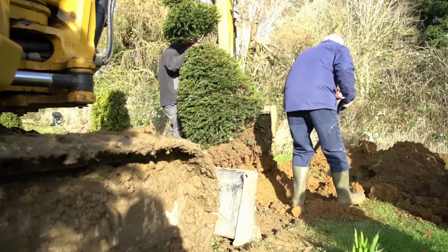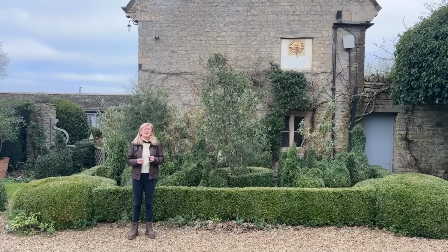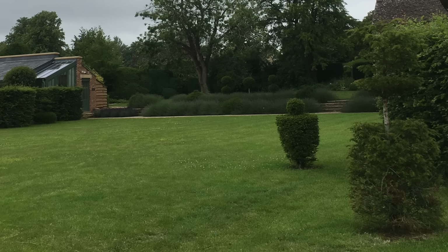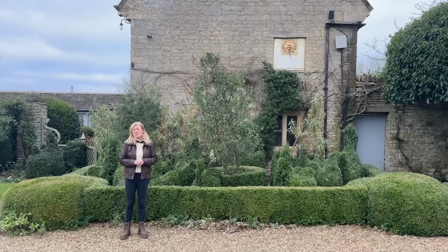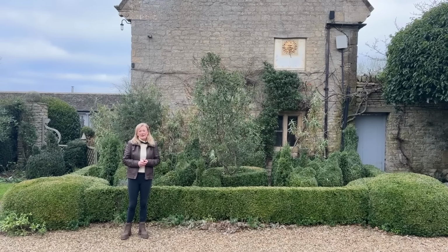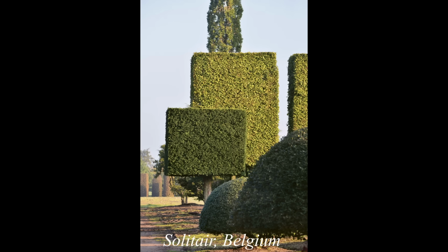And I was amazed to say that it all survived. We moved it in, sort of late April, which seemed to be, having talked to everyone who knew about this, a good time to do it. And other times when we've used topiary for clients, we've gone to big nurseries like Solitaire in Belgium and picked out amazing specimens and transplanted them.